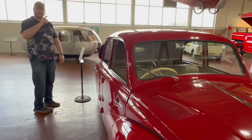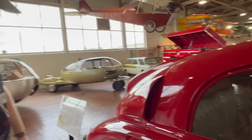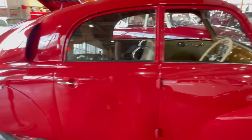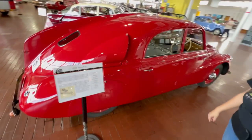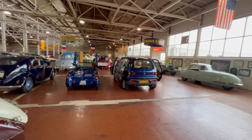Brilliant, man. And guess how old this is? This is from 1938. What? 1938? Tatra T97. Holy. How cool is that? This is in good condition. I freaking love this thing. Look at the tires, they're like a scoop thing. Wow, get a good look at it. Very, very cool. Oh my God, look at that thing.